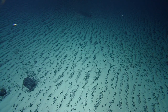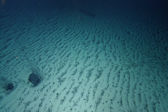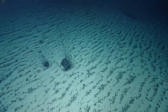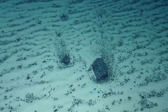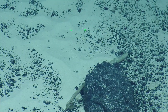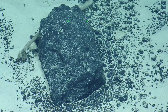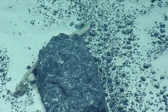Can we zoom on this thing over here? The stick-like thing? We're on the lookout. Can we zoom in, Dave? Oh. Yeah, it's a sponge stalk, I think. Yeah. Broken off and dead. Cool.